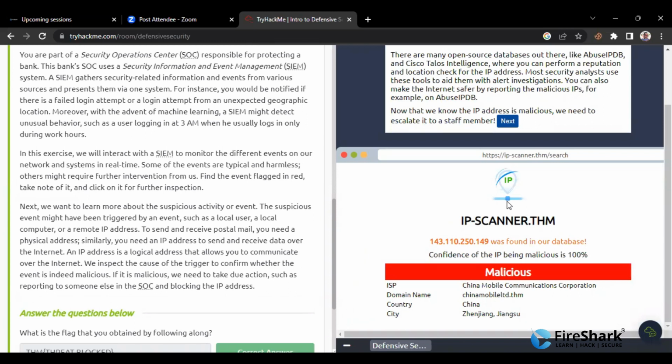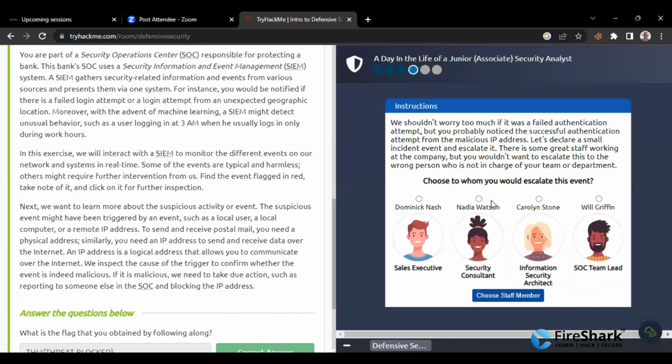So now that we know the IP address we got was malicious, we need to escalate it to a staff member. We'll click on next, and it says we shouldn't worry too much if it was a failed authentication attempt, but you probably noticed the successful authentication attempt from the malicious IP address. So let's declare a small incident event and escalate it. There is some great staff working at the company, but you wouldn't want to escalate this to the wrong person who is not in charge of your team or department.